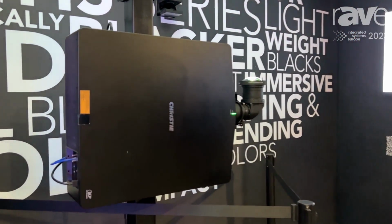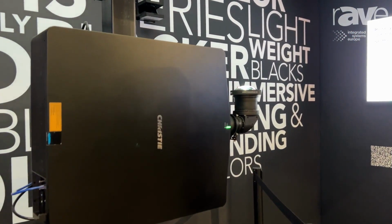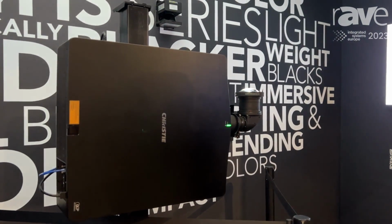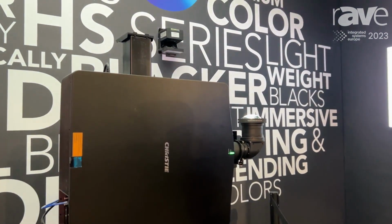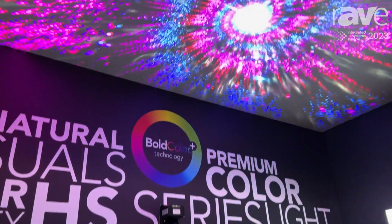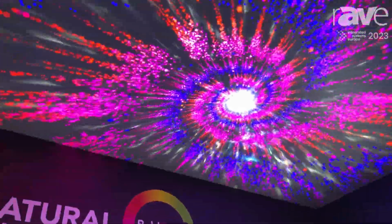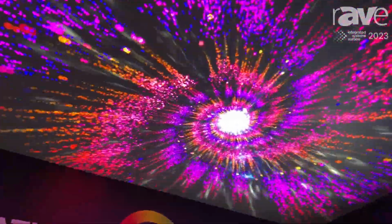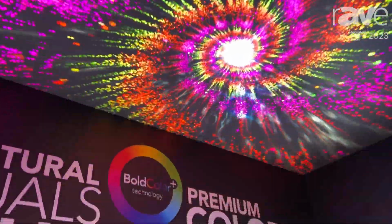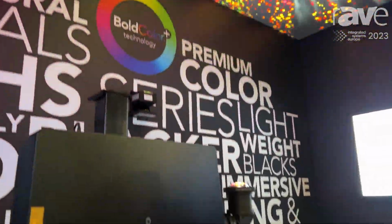Yeah, this is part of our HS series platform. This particular product here is brand new. It's our 4K22. So one-chip DLP technology, 4K UHD resolution, and 22,000 lumens. A really nice form factor. We're now able to get super high resolution out of our HS family. So in essence, we can now take this to larger format applications with higher resolution.